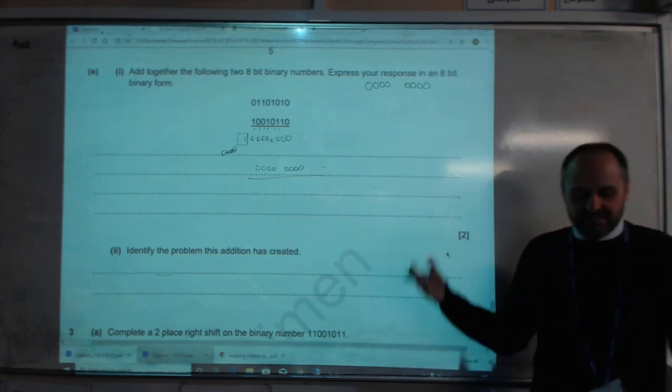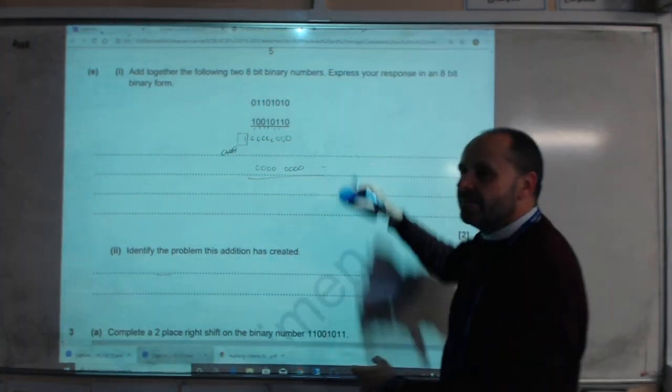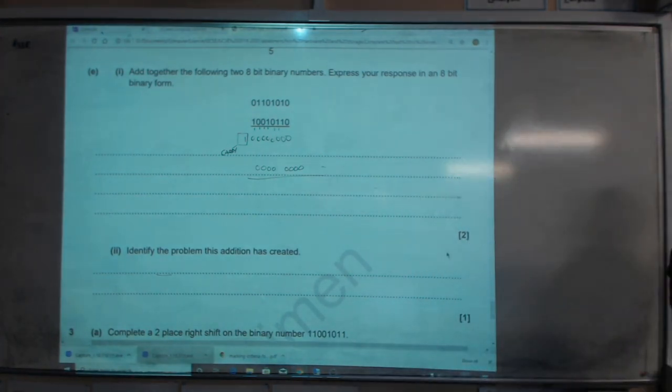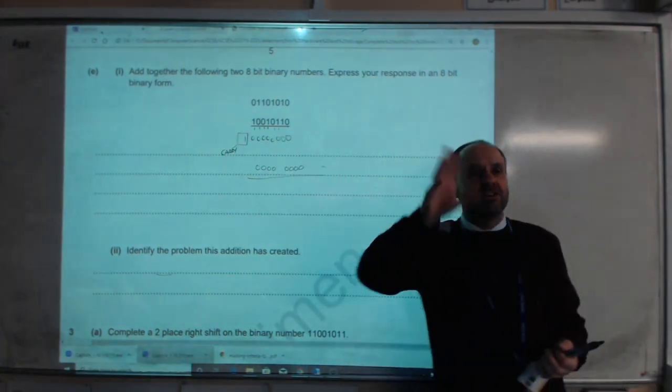Yeah. Same for this. Right. The answer is the 8 bits. You cannot present 9 bits and say it's the answer. It's not right. Okay? Unless you indicated that extra bit was separate, I didn't mark it. Okay? I might have actually given you marks for showing your carries, your working out.